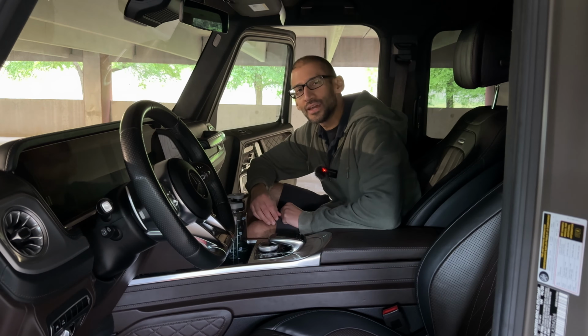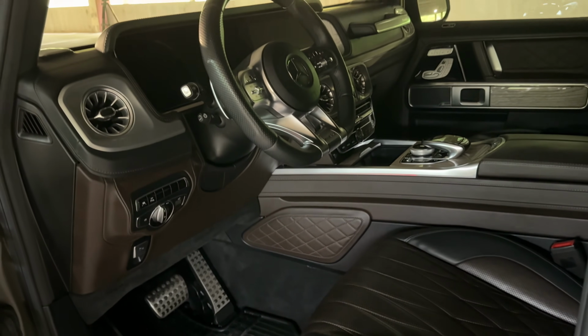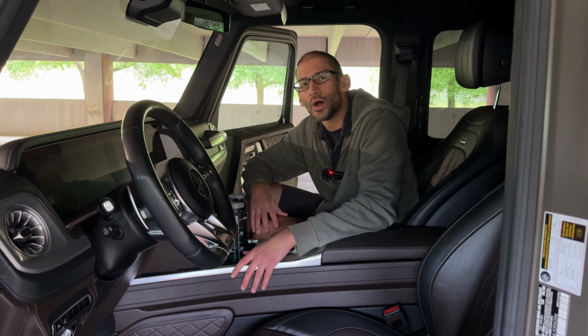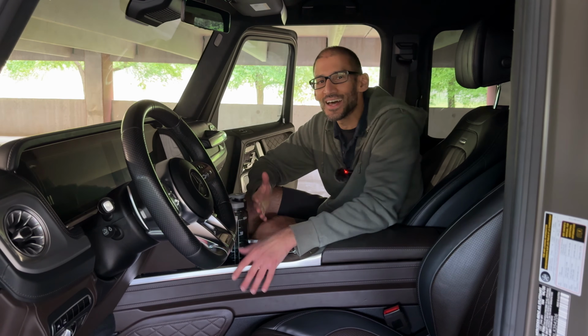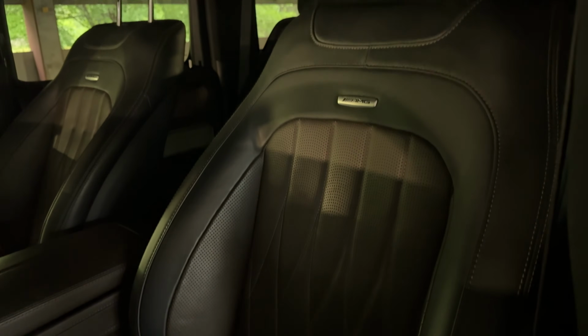Mercedes did an outstanding job with the interior of this car. It's so refined and so nice. On the outside, it looks like a rugged military vehicle, but on the inside, it's bathed in luxury. These are excellent Mercedes AMG seats. Nice stitching, along with an AMG badge.